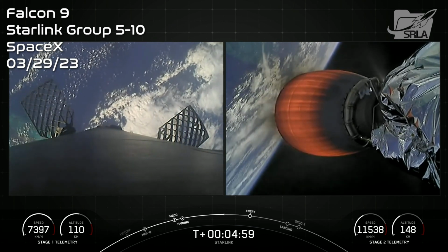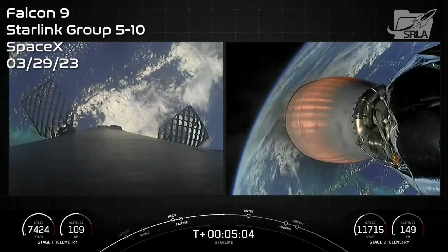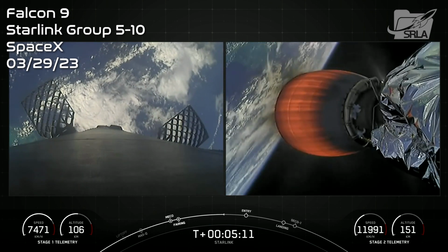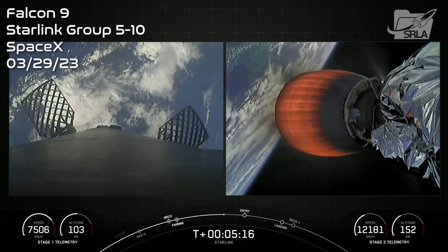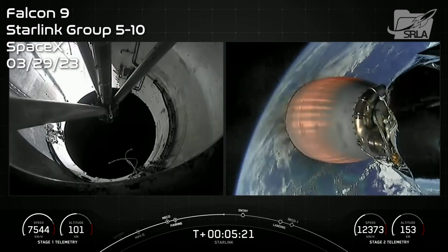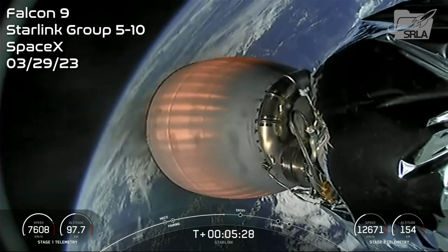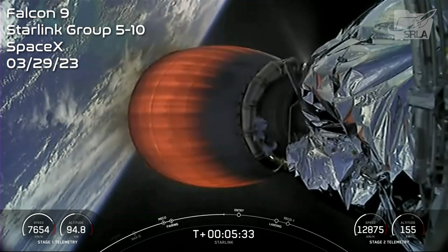As a reminder, Starlink is a satellite internet constellation designed and manufactured by SpaceX to provide high-speed, low-latency internet to people living all around the world, as well as remote and rural locations. As I mentioned earlier, today's Starlink mission marks SpaceX's 220th mission overall and our 21st mission just this year. Those 220 missions include all Falcon 9s, Falcon Heavies, and Falcon 1s.